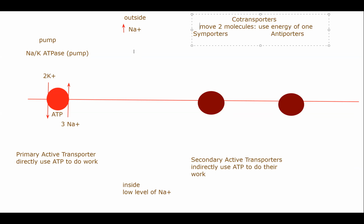Remember also, it doesn't have to use two things. Another example of one of these pumps that we talked about was, for instance, a calcium pump, where we directly use ATP to move calcium out of the cell. So again, pumps don't have to move two things like the sodium-potassium ATPase, but co-transporters do.